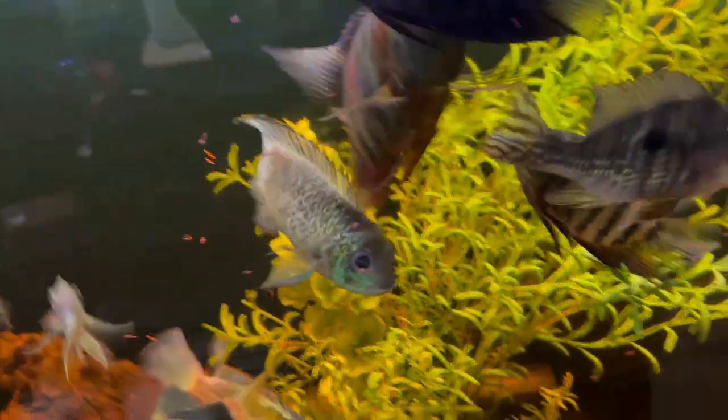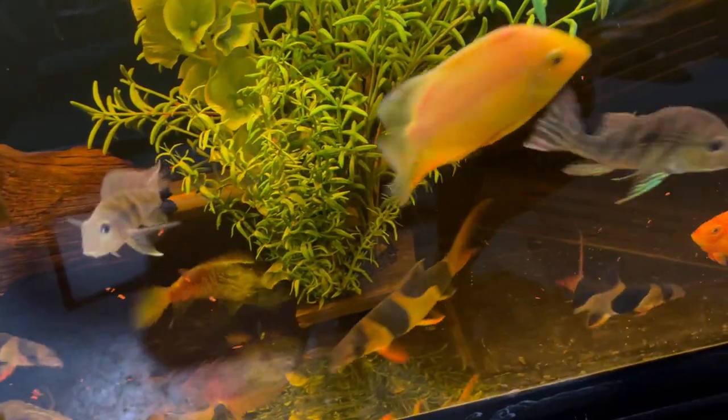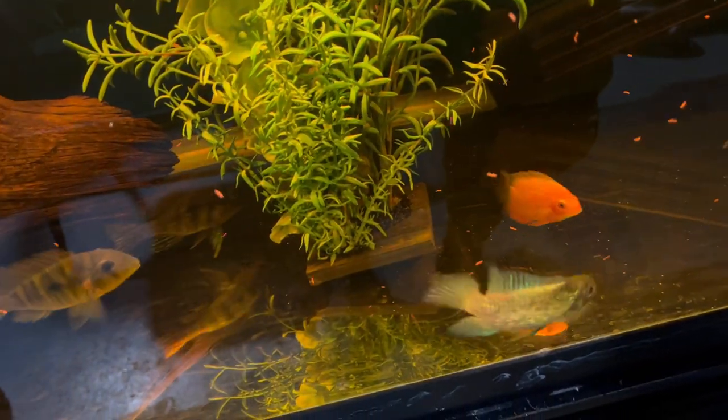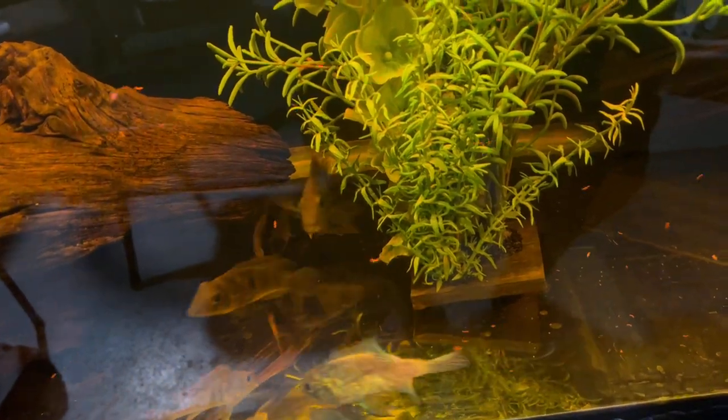There you go, you can actually see the food falling down. These guys go bananas, even the clown loaches, for these little Vibra Bites. And we might be able to get a glimpse of the plecos. They'll come out and start to eat. Oh, I forgot to tell you guys, I also have these beautiful rainbow cichlids. There's one right there. You can see them. Beautiful. There's 3 of those guys. If you look really good, there's the gold nugget pleco that's right by the intake valve.